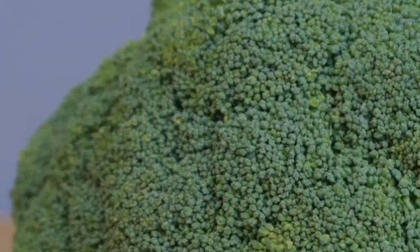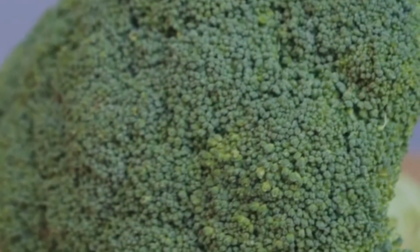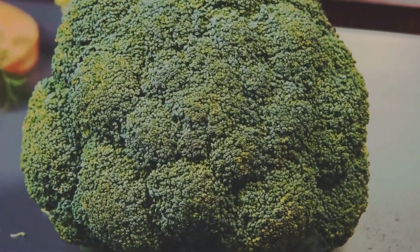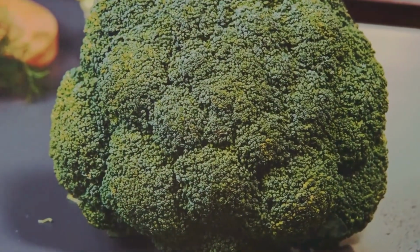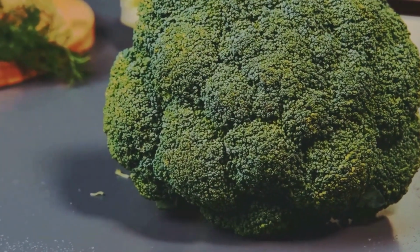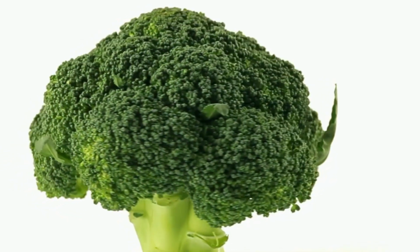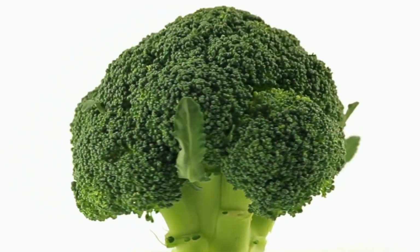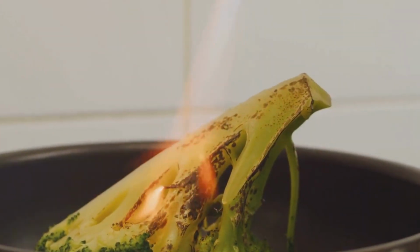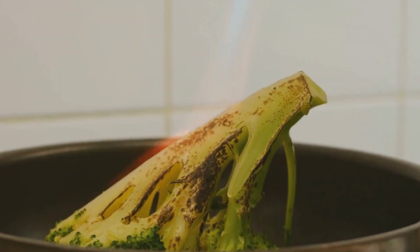These green florets are not just visually appealing, but also a powerhouse of nutrients that can significantly benefit your health. They're low in carbohydrates, high in fiber, and packed with antioxidants, making them a true superhero for managing blood sugar levels. Broccoli is also rich in vitamins C and K, which are essential for maintaining a healthy immune system and strong bones. Overcooked broccoli can be mushy, but when roasted to perfection, it develops a nutty sweetness that's irresistible.